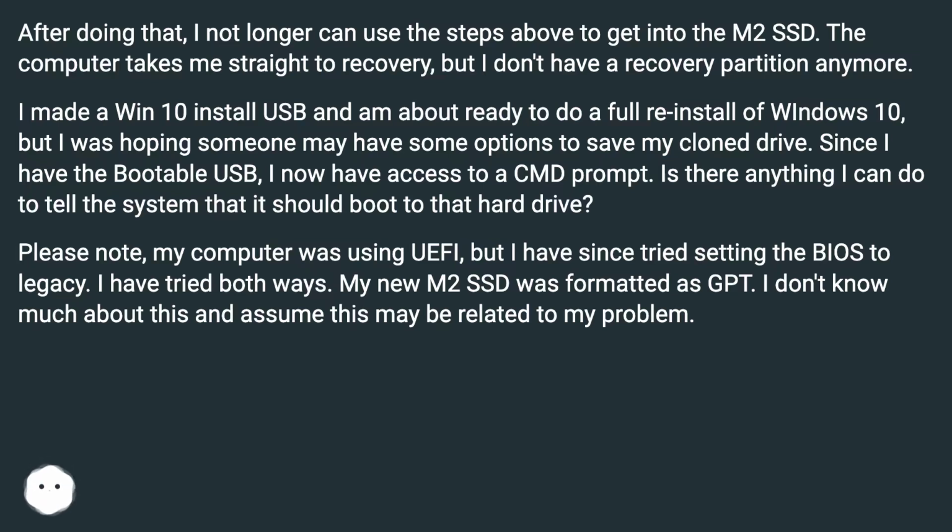Since I have the bootable USB, I now have access to a CMD prompt. Is there anything I can do to tell the system that it should boot to that hard drive? Please note, my computer was using UEFI, but I have since tried setting the BIOS to legacy. I have tried both ways. My new M.2 SSD was formatted as GPT. I don't know much about this and assume this may be related to my problem.